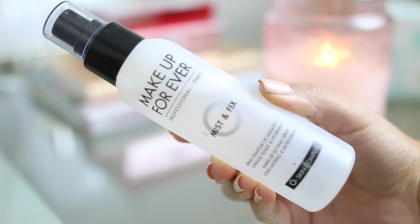I'm gonna spray a little bit of my Makeup Forever Mist and Fix to kind of get rid of the powdery look.